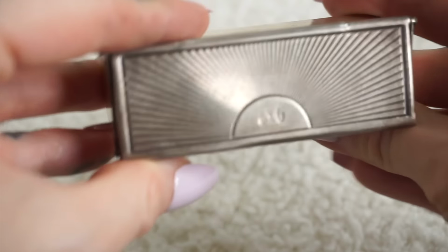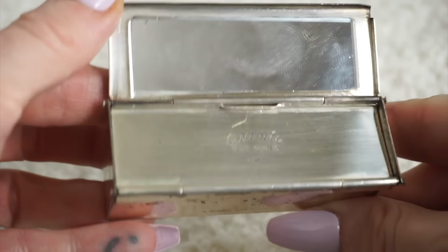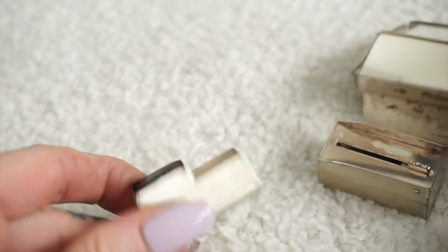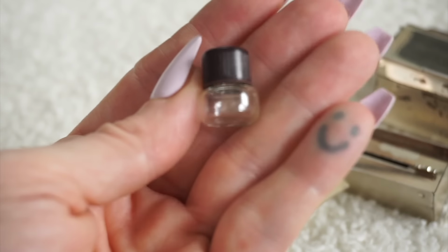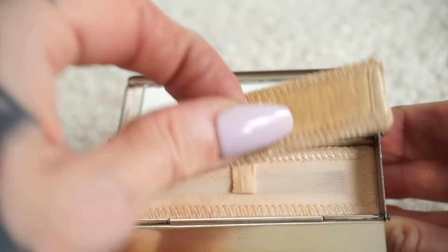This one is bizarre to me. I don't think that this was ever made because inside it says patent pending. What I love about it is just the things that come out of it. So when you pull this drawer open here, you have a tiny little perfume bottle. You have lipstick. Looks like in here you would have your powder stored.